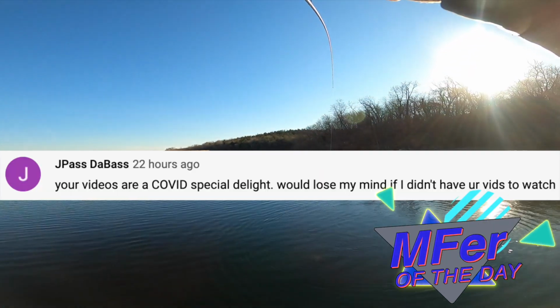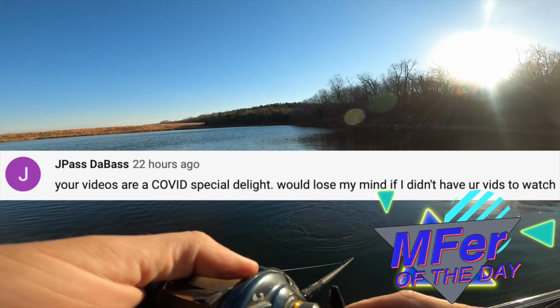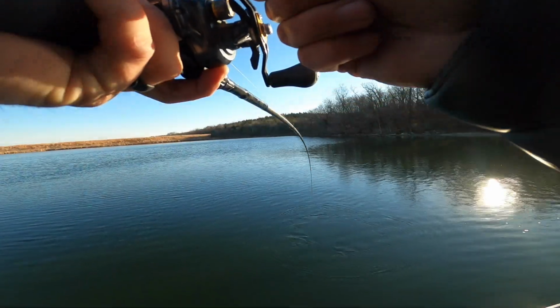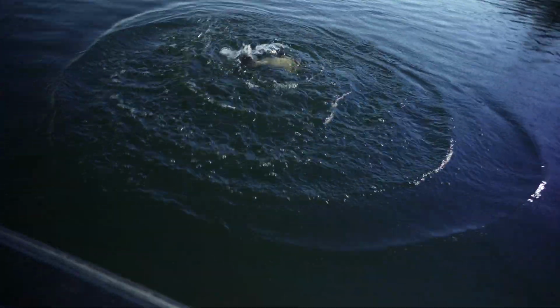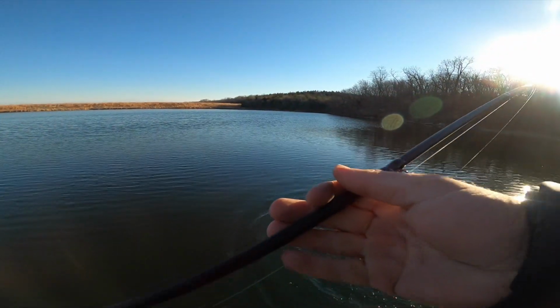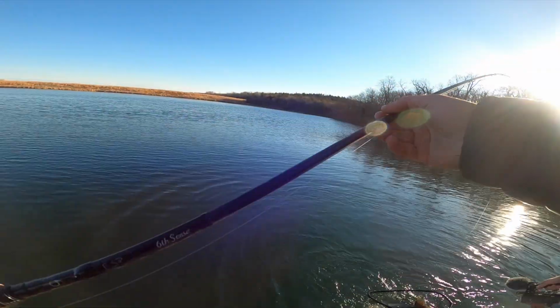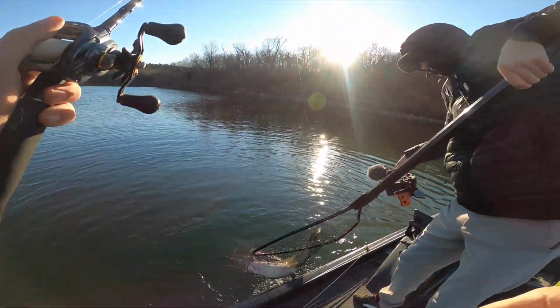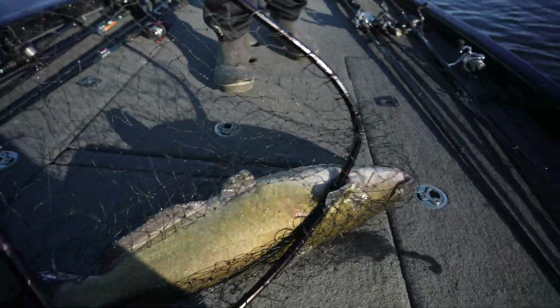I'll take that net, homie. Just digging straight down. No wonder he was pulling the boat. Never the goal to hook them like this, but it just happens. This is the best cold water bait you can throw, and good work, Slaw. Thanks, dude. Just a nice little 10-pounder to start the morning.